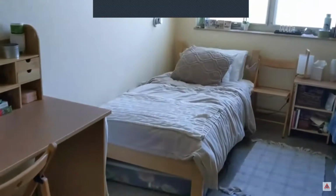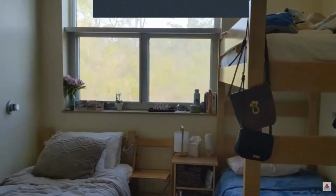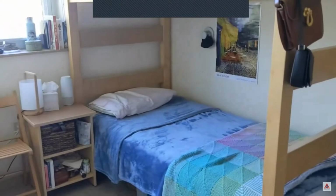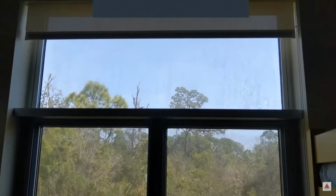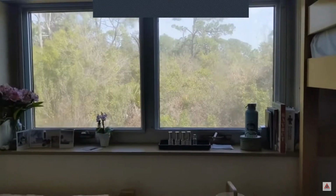We are interrupting the workday for a room tour. So this is my side of the room, and I share this space with my roommate Alon, whose side is over here. And we have this great, big, beautiful window, which I absolutely adore. It brings in great natural light and makes this room feel bigger because it's not a super huge room.